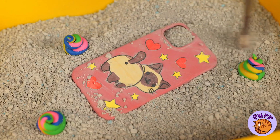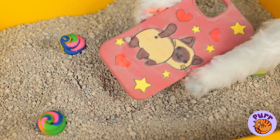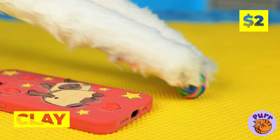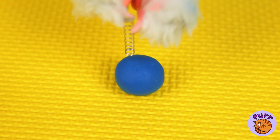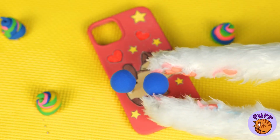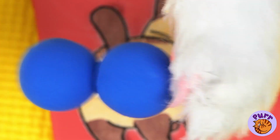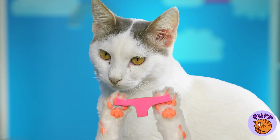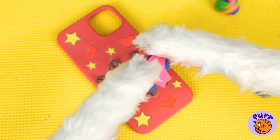Wow, talk about finding buried treasure. Don't worry, it's just clay. In fact, why don't we put it to better use and make this cat some fresh buns? Come on, shake it! Ooh, try this bikini on for size.